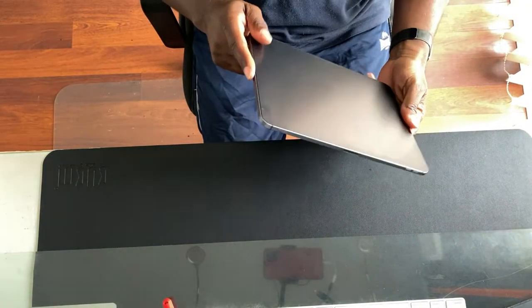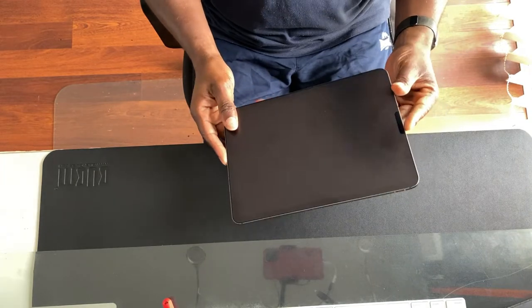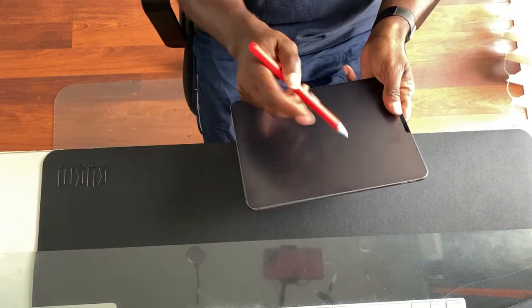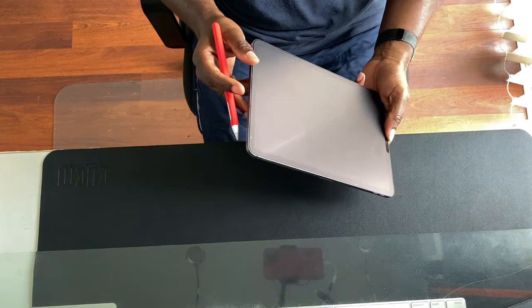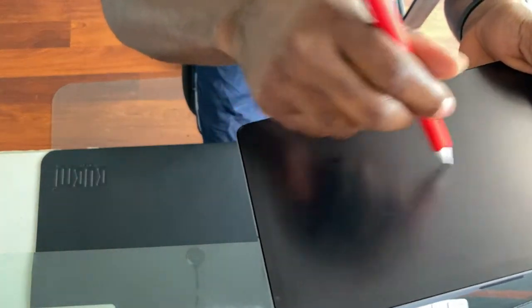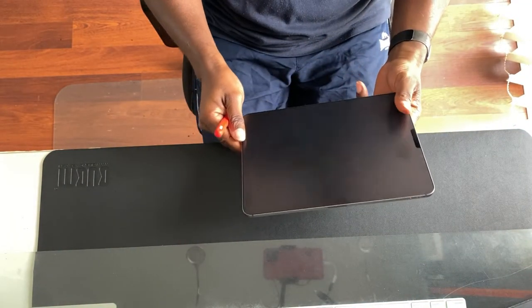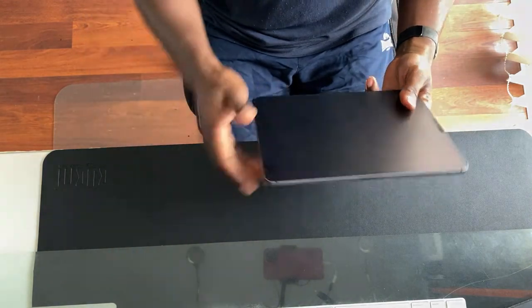So there you have it. The screen protector is on. I've actually gone with Paperlike this time round. I normally just use a normal screen protector. It actually feels a lot nicer, and when you write on there, you can hear this sort of scribbling noise as well. I don't know if you can hear it through the mic, but it feels totally different compared to writing on the previous screen protector that I've been using.